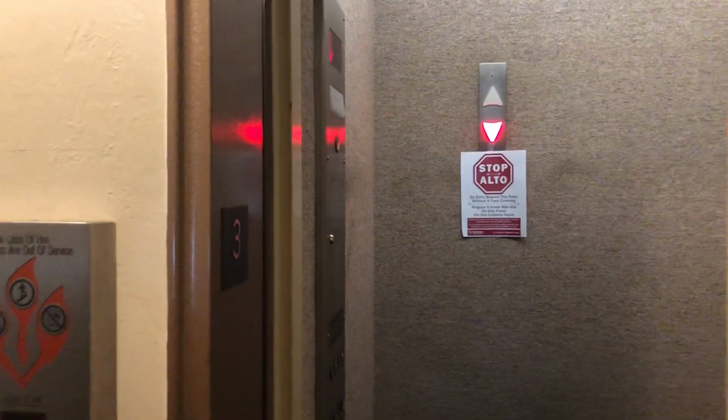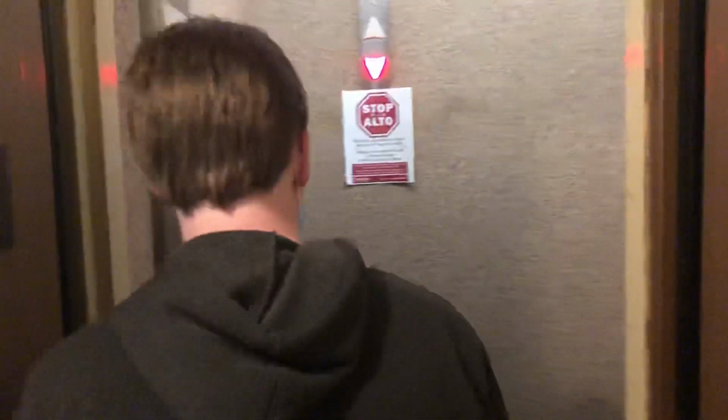We are at Ogden Arms at 800 Ogden. It's a nice building. Cool elevator. Yeah, I like how they just kind of made a little window in there. That always makes it interesting. Yeah. Oh, I wonder who installed this. I don't know. I didn't see a brand on the top.